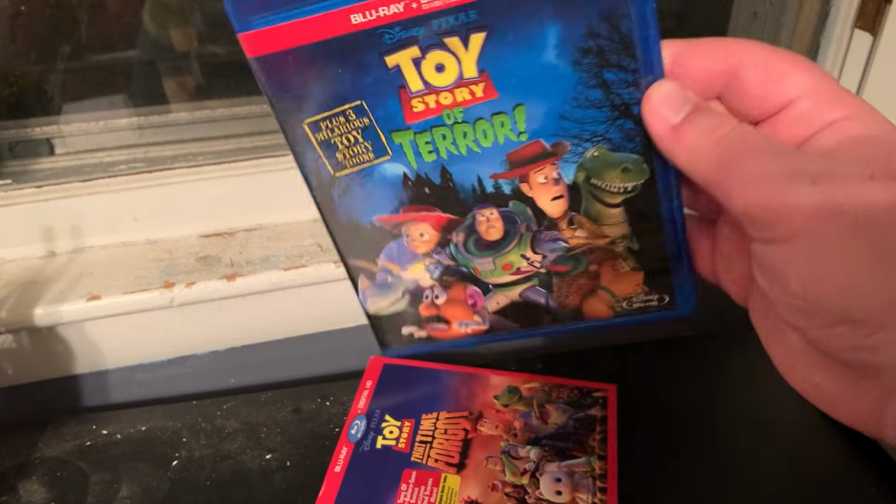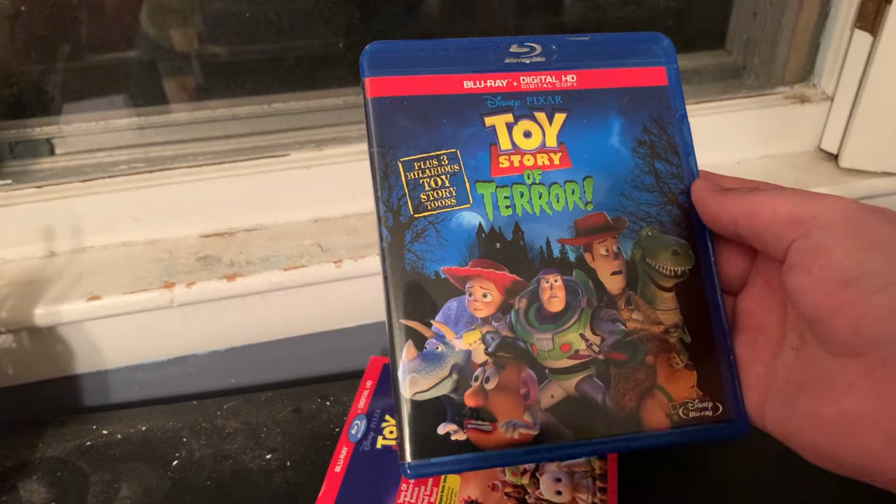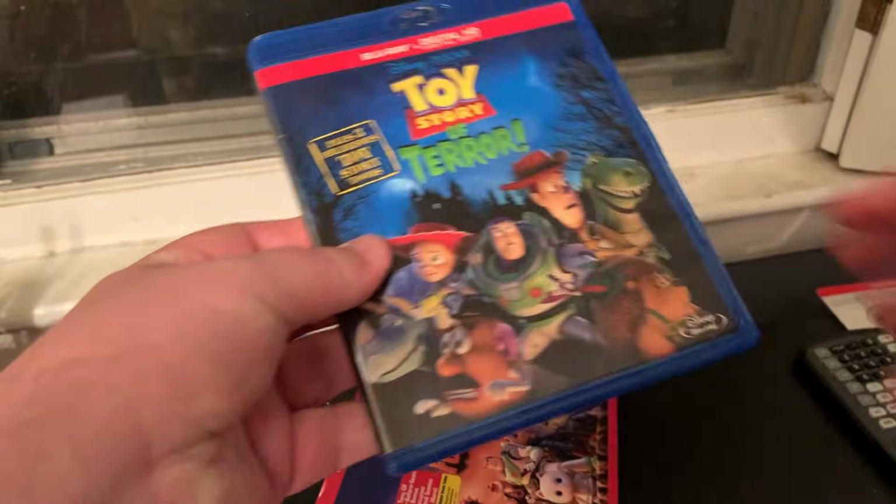Actually, I take it back. This is one of 2 Pixar Blu-rays I have that doesn't have a slipcover. I forgot that this also didn't have a slipcover, but yeah, none of the copies had slipcovers, but what are you going to do?